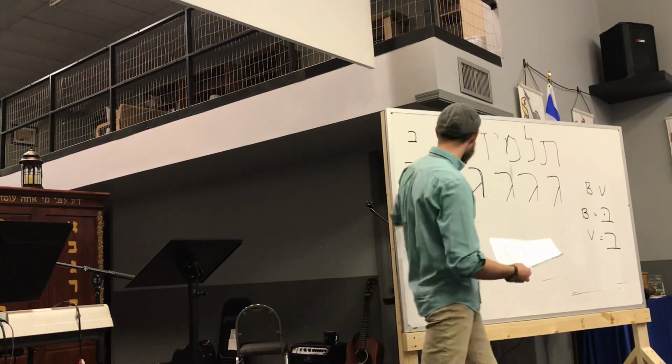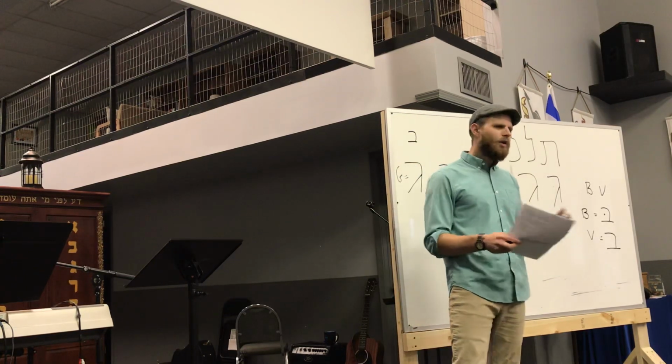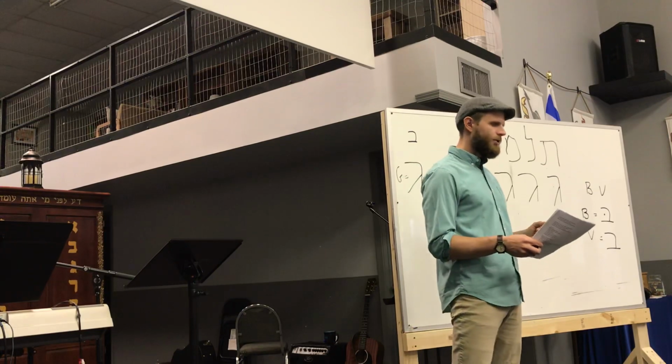So if you write it 5 times, you might write the letter G next to it like that. Gimel. Not a whole lot of variance with the letter Gimel. I'm just going to make it good.